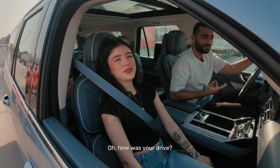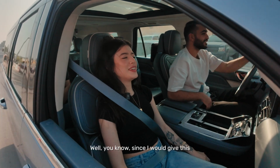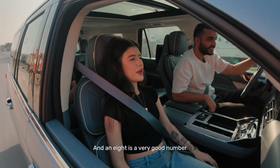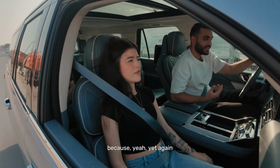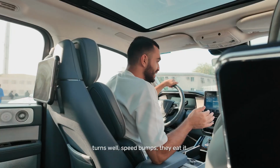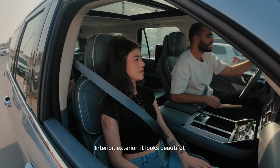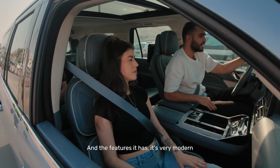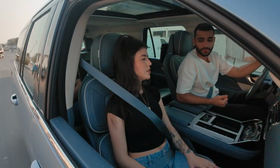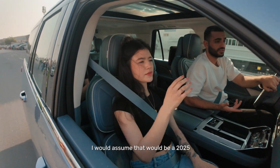Oh, how was your drive? Well, since I would give this car a rating, I'd give it an 8. And an 8 is a very good number because, yet again, it drives well, it handles turns well, and speed bumps, it eats them. You don't feel it on the road. Interior, exterior, it looks beautiful. And the features it has are very modern for the year. For 2023, it has features of a car that I would assume is a 2025.